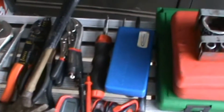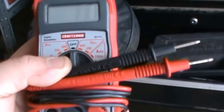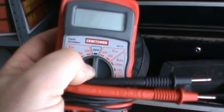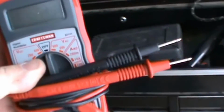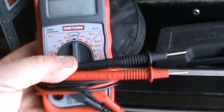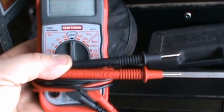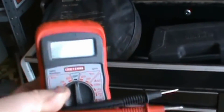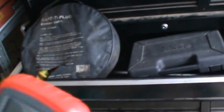And we go from there to let's tackle some electrical. Now this is a Craftsman multimeter. You never know if you might need a voltmeter. Now I carry a little more advanced stuff, but this thing, I bought it on sale for $10 at Sears. And I know other companies make them and do the same thing. They sell them cheap.